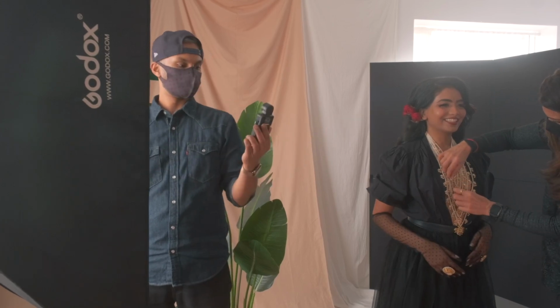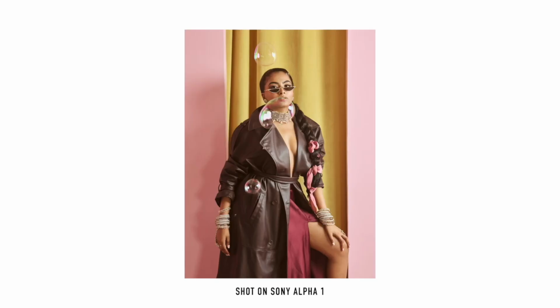And there you have it, my comparison with the Alpha 1 and X-T4. If you haven't already, check out my photography comparison because the results there were really interesting.